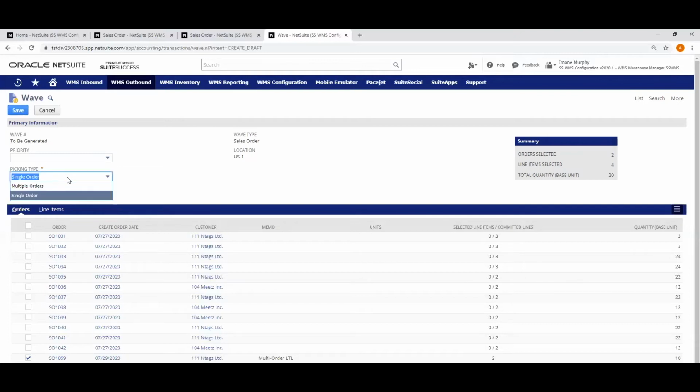Here I've got my picking type. I can release for single order picking. In this case, I can release many orders at a time. The concept is I will pick, or my operators will pick one order at a time, move to the next order, move to the next order, and so on. In this case, we'll use multiple order picking, where when I select multiple orders, release these to the warehouse, the system is going to generate the pick task such that I'll move to the warehouse, pick multiple orders in one pick task. Again, taking advantage of clustering opportunities where relevant.